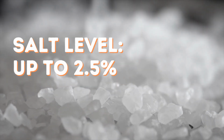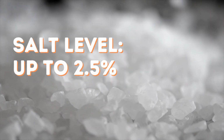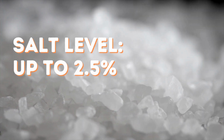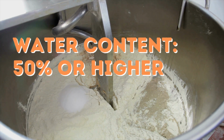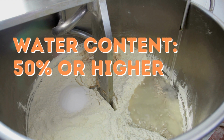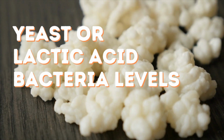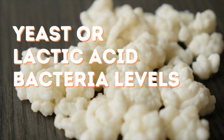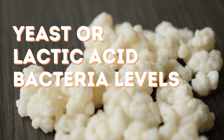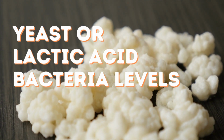Salt level, up to 2.5%. Higher levels exert considerable osmotic stress on yeast cells. Water content, absorption levels of 50% or higher, based on flour weight, are optimal. Higher levels lead to faster or uncontrollable yeast activity. Yeast or lactic acid bacteria levels. The higher the yeast or lactic acid bacteria level, the shorter the total fermentation time required to mature the dough.